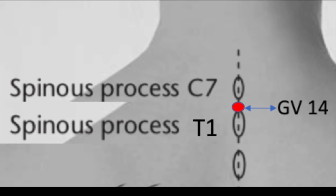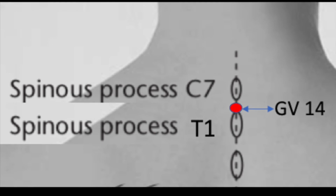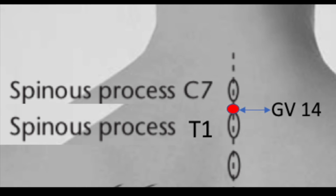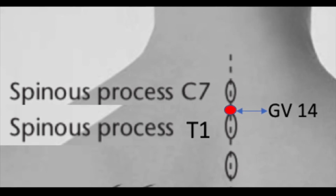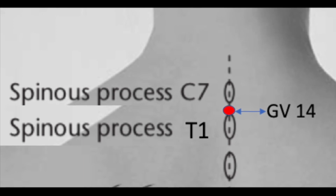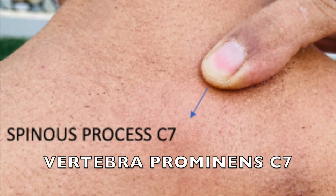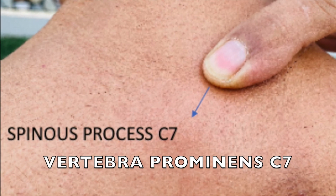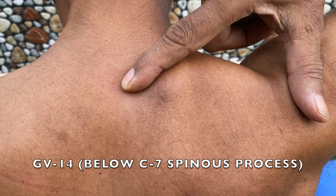The last point to be stimulated is governing vessel 14, also known as DU14. This point lies on the midline channel on the back in between the spinous process of the cervical 7 vertebra and thoracic 1 vertebra. C7 spine can easily be located as it is the most prominent vertebral spine on the back. DU14 lies just below this spinous process.